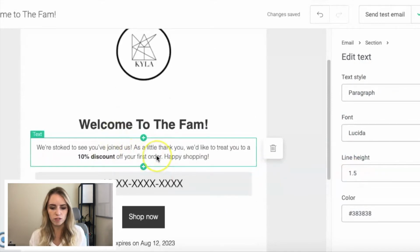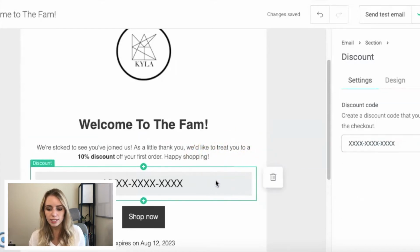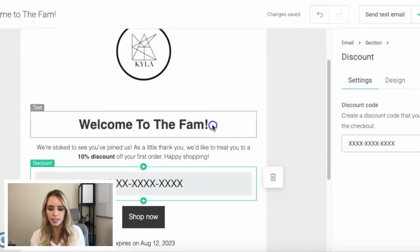We're stoked to see you've joined us. You can do a discount. If you wanted to delete this, you can by going over here and clicking the delete block. So if you just hover over the block or click on it, you'll see that delete button. This is the discount code. So right here on the right-hand side, if you've created a discount code for your customers, you can go ahead and add it in there.